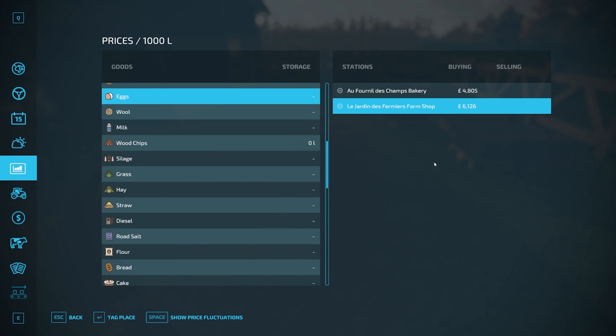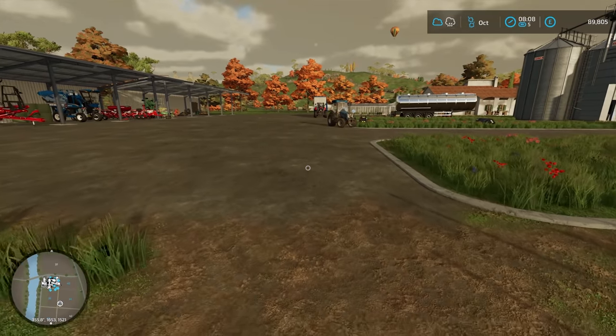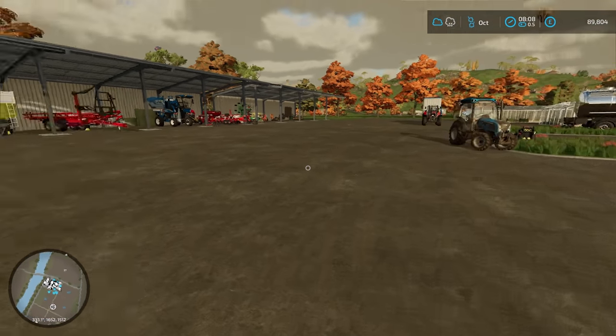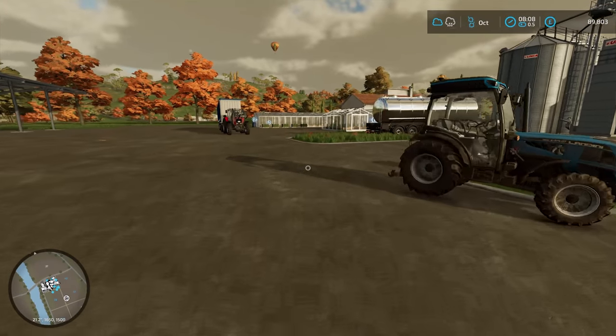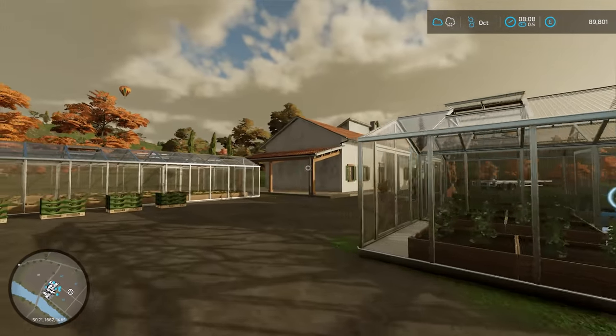Wow. 6,126. I thought it would peak at a maximum of 6,000, but it's £126 over. So I know that the prices can change pretty quickly. So it is essential that we get this loaded up straight away in my pickup truck. Look how orange it is though, it's so autumnal.